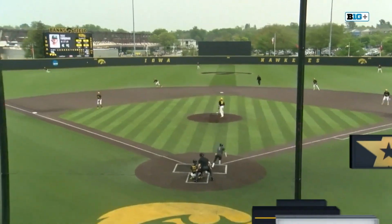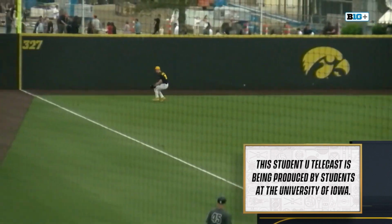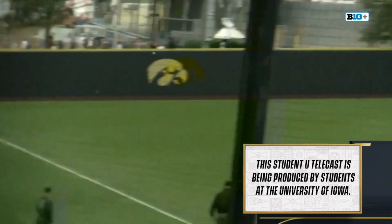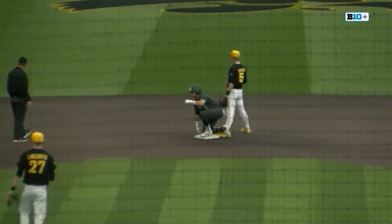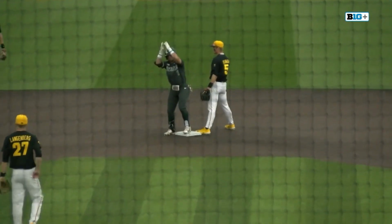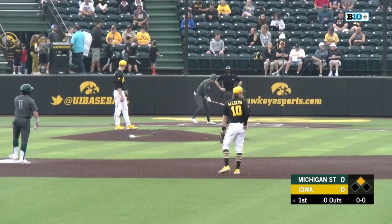Good throw there from Petey, just a little bit offline. Seegers had to cut it off. Let the base runner go. Good fastball low and outside, just a really well-placed hit there. And we saw that happen in Ty's midweek start when they flared one on him right down the line.